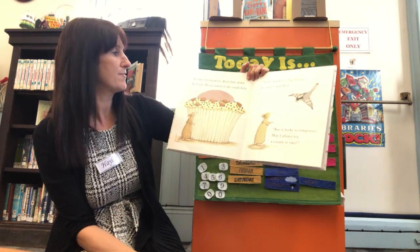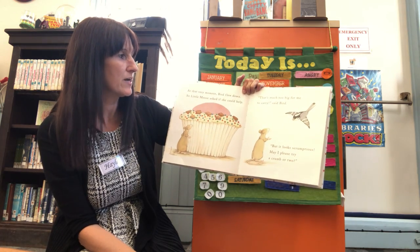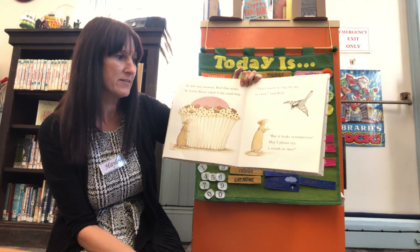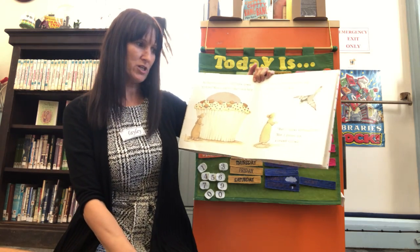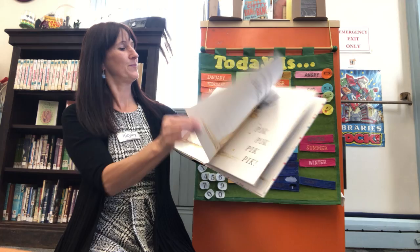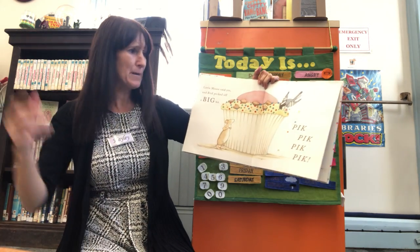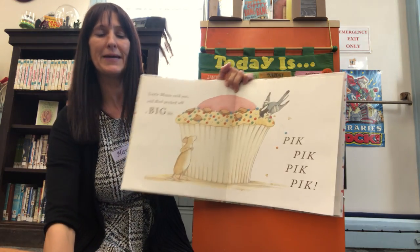That very moment, Bird flew down. Little Mouse asked if she could help. That's too big for me to carry, said Bird, but it looks scrumptious. May I please try a crumb or two? Little Mouse said yes, and the bird pecked off a big bit. Peck, peck, peck, peck, peck.